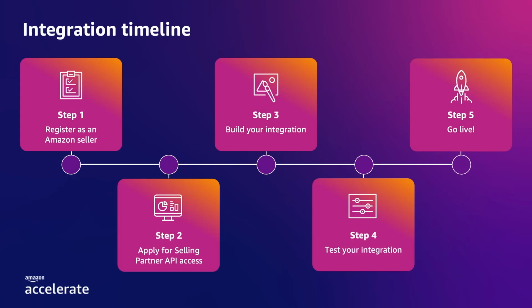Let's look at the integration timeline. Once you've decided on the use case, let's look at the timeline and the steps to get started as an API developer. So the first step is to register as an Amazon seller. I know many of you are already Amazon sellers, but if you're not, you have to register as one before you can apply for API access, which is step 2. Once you apply for API access, there's a little vetting that goes on our side to determine that you're upholding the Amazon policies, and then you get into building your integration.